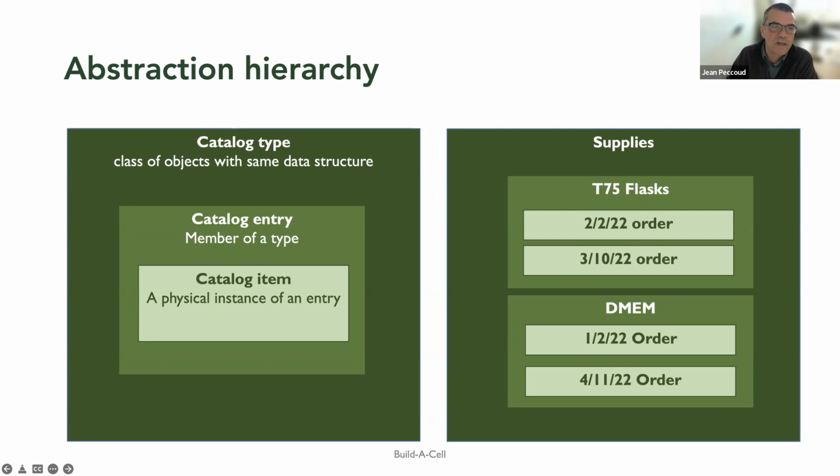One is recognizing that, so we call the catalog essentially the database where we put all those data. And one is to define a type, which corresponds to a class of objects with the same data structure. So things like equipment or supplies or a cell culture can all be represented, each with a different data model. You cannot represent a cell culture and an equipment with the same kind of data. You need to record different kinds of data.